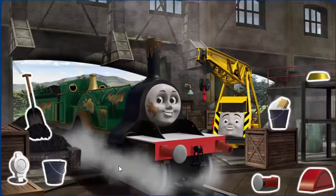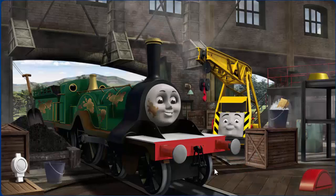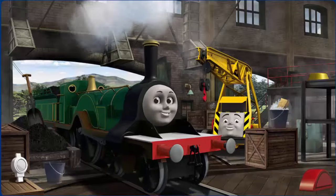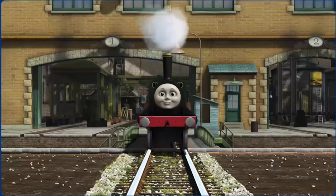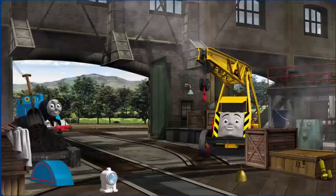Emily's buffer is broken and she has oil stains and her funnel is clogged. Great job, but there's still more to do. That's right! Emily is ready to be really useful again.